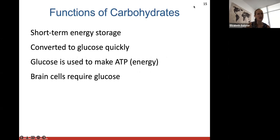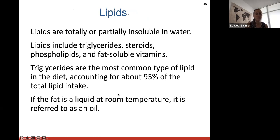Why do we need carbohydrates? They are for short-term energy storage. They can be converted to glucose very quickly, and we need that glucose to make ATP, or energy, that our body needs. Brain cells require glucose, and so that's why we need this glucose readily available at all times.